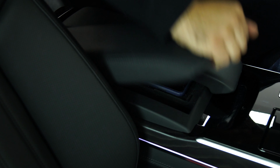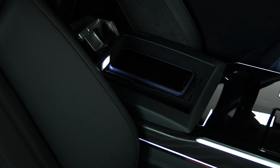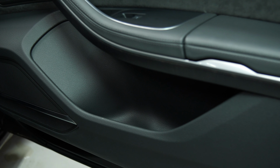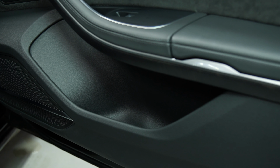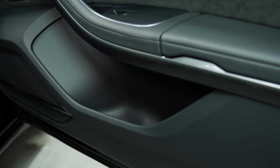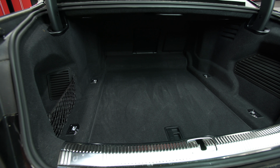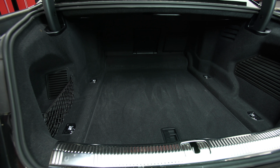Front cabin storage is limited to a small bin under the center armrests, a tiny chamber beneath the door armrest, and the door pockets. This limited open storage makes for precious little space for items like wallets, cell phones, and sunglasses. And the trunk, although beautifully finished, is surprisingly small for such a large sedan.